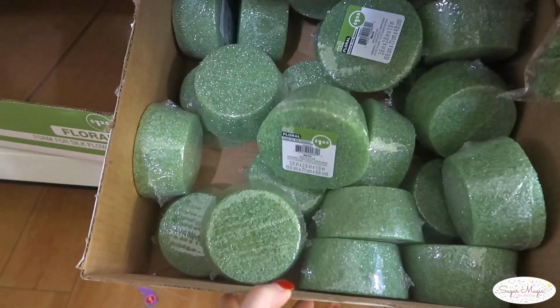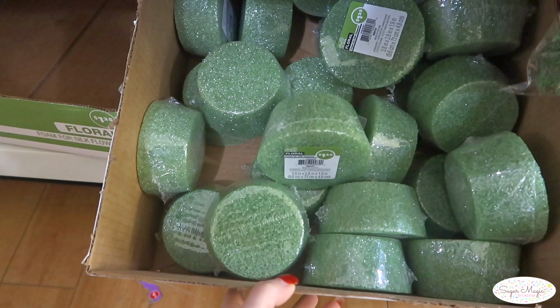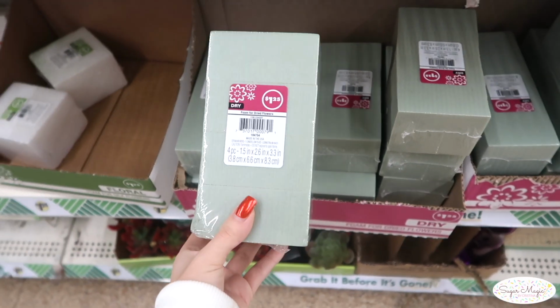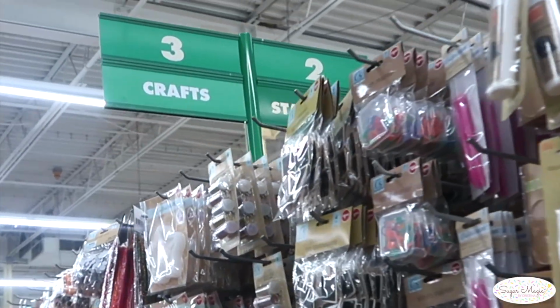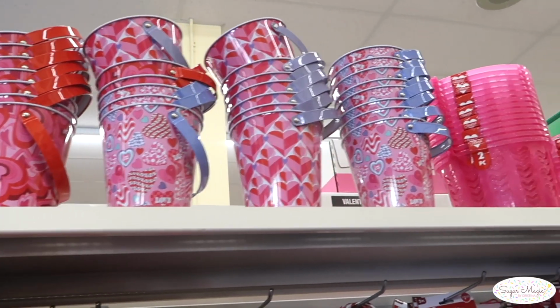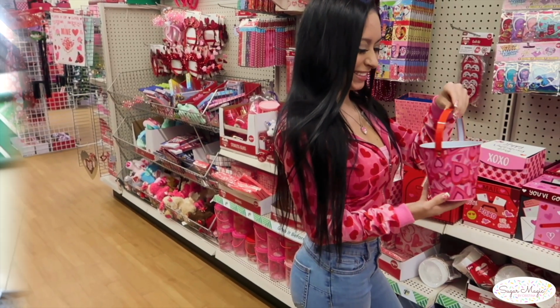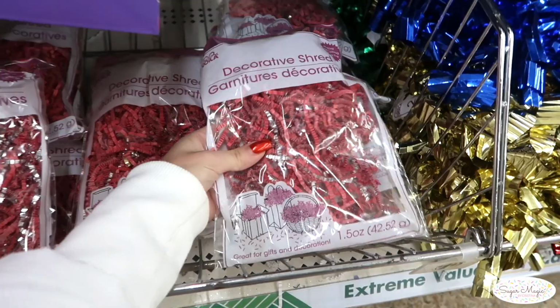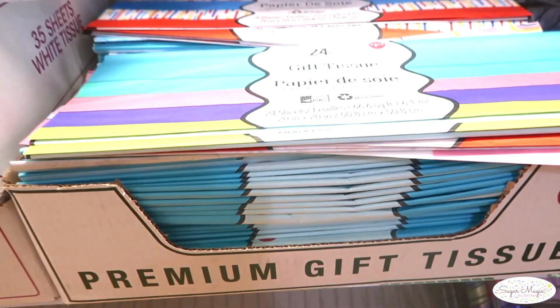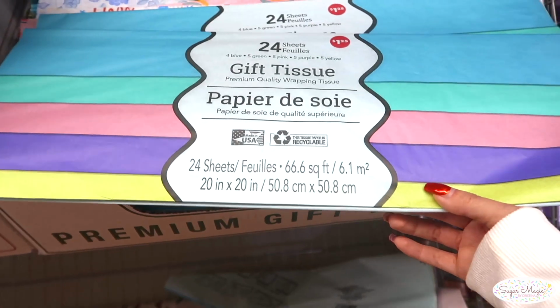Also, the floral foam inserts save time and product without having to cut them, or if you can't find those, the blocks are near the craft aisle. The seasonal section also has tin pails if you were unable to get luck at Walmart. And in the party section, there's paper shred and tissue paper at $1.25 each for your affordable packaging supply needs.